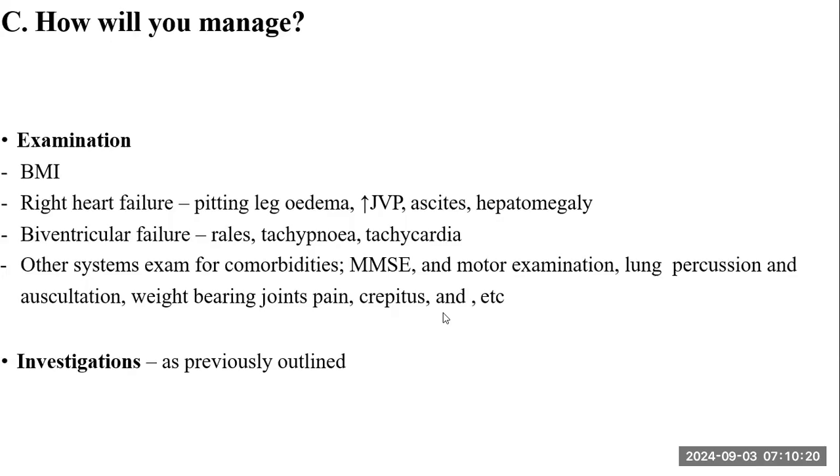And also look out for signs of right-sided heart failure, biventricular heart failure. And then we'll also look out for comorbidities using a mini mental state examination and also doing a motor examination. All of these will help to rule out the neuromuscular disease in this patient, as well as lung percussion and also auscultation to rule out the background lung disease.